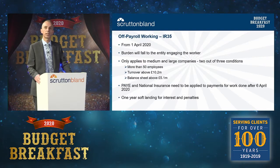There's also been another case recently of Eamonn Holmes. Eamonn Holmes, I'm afraid, wasn't quite so successful, and he lost his appeal on the basis that he didn't have that level of significant control over what he was doing. He was in a far more controlled environment.